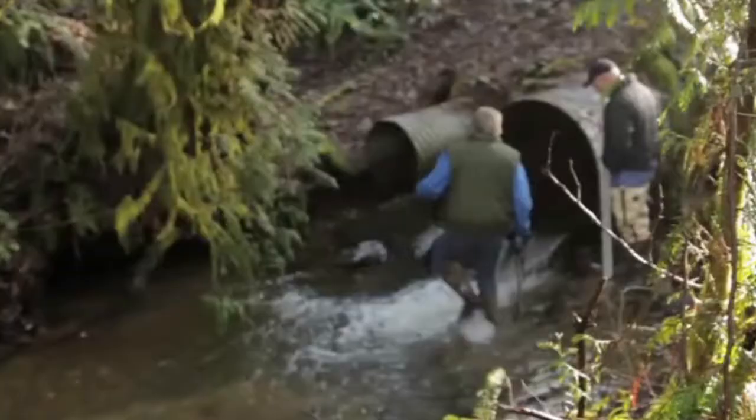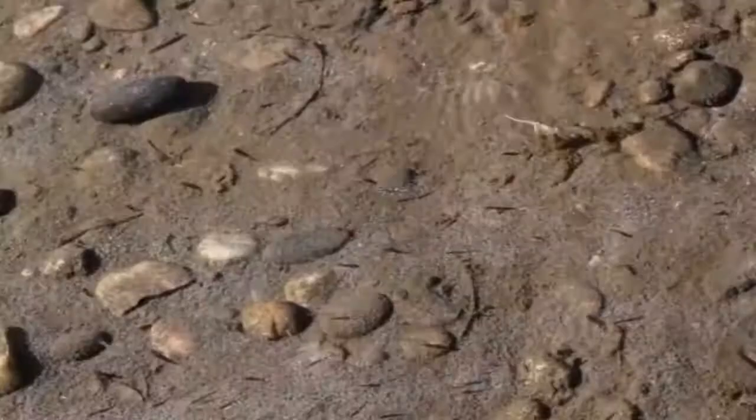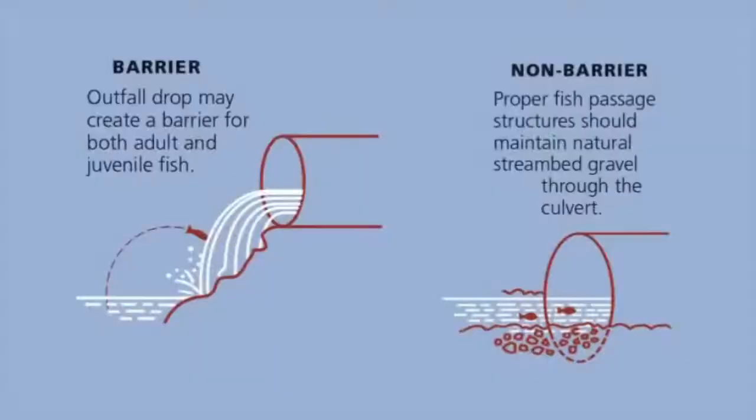Many people don't realize how important these small streams are to salmon and trout. A fish passage barrier is often a culvert, but it can be any man-made structure that either fully or partially blocks fish passage during certain times of the year.